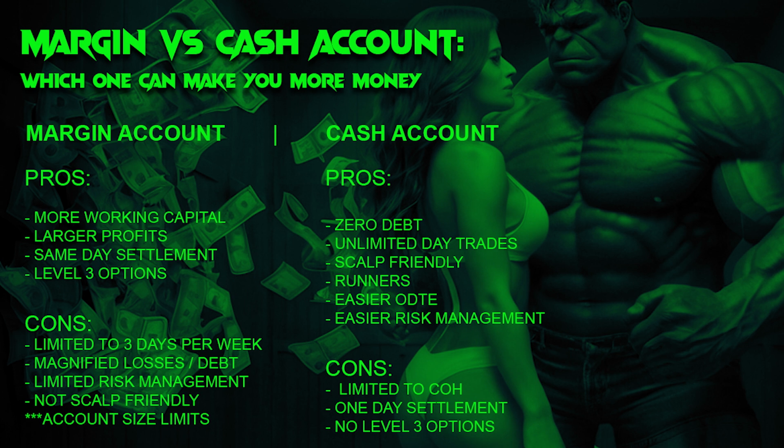So that's primarily how I use margin. I do use both, but I would say 90% of the time I'm inside my cash account. I rarely touch margin, just because of the fact, like I said, it's more risky.